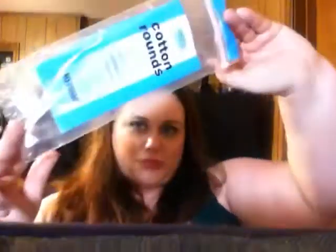Okay, I think that's all the little samples. Cotton rounds from the Dollar Tree. I use them for astringent or nail stuff or take off makeup. They work great.